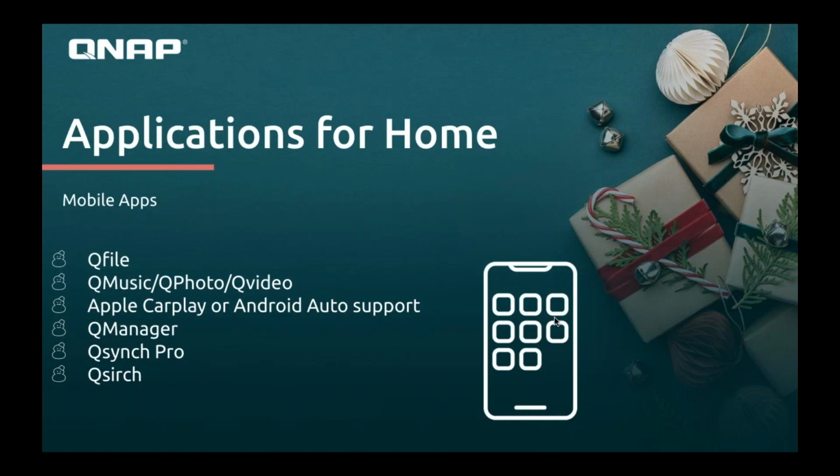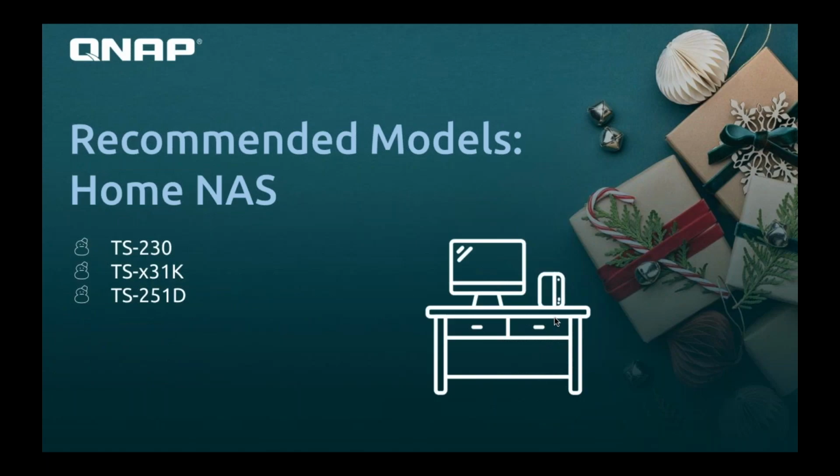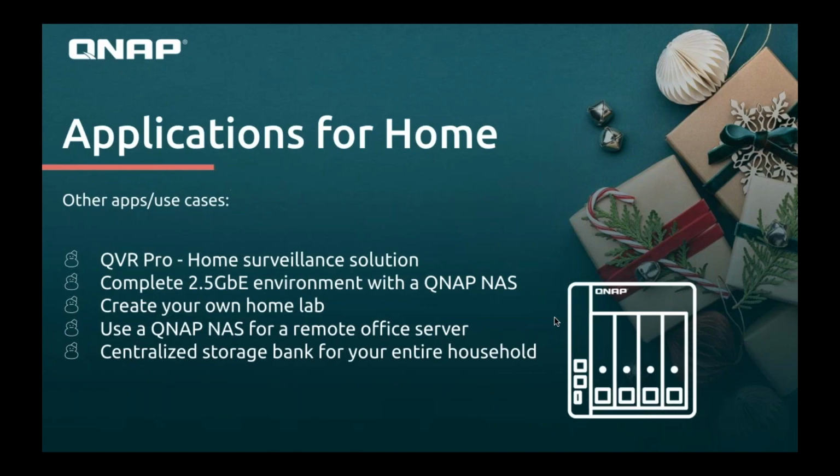Other apps and use cases: QVR Pro is QNAP's surveillance solution, which allows you to quickly build a home surveillance environment hosted on your QNAP NAS without any extra software needed. You can easily expand the number of monitoring channels by purchasing QVR Pro licenses to deploy a large-scale surveillance network as well.